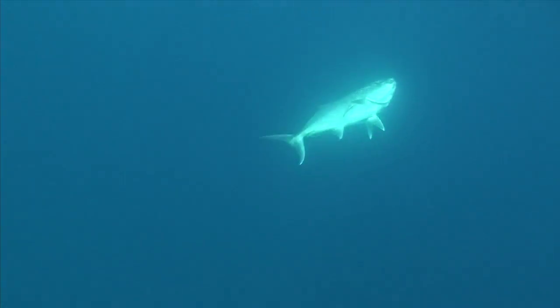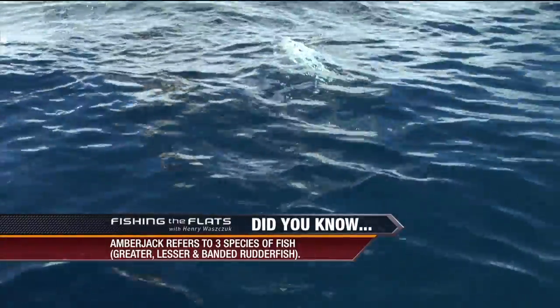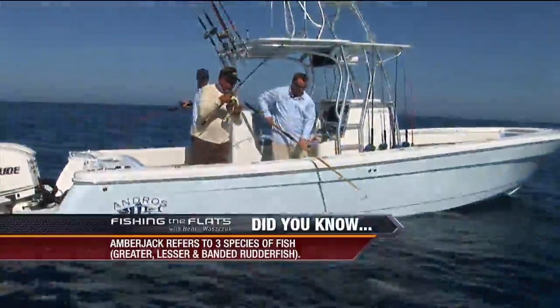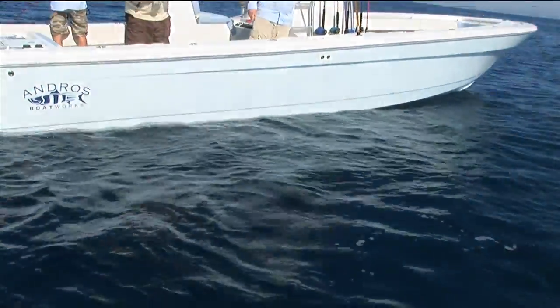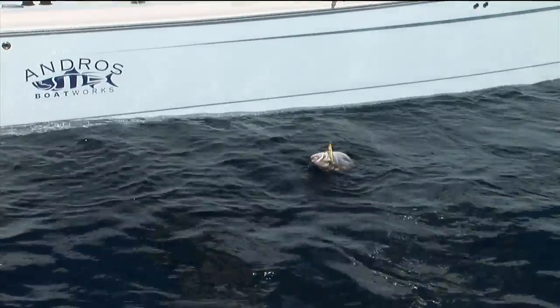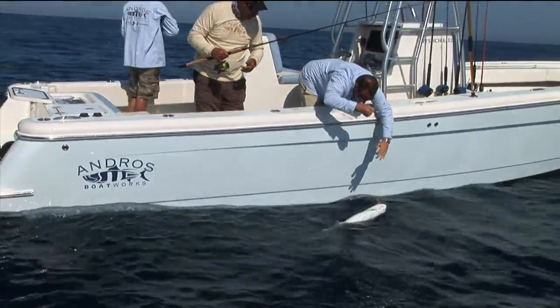Yep. Got color. Nice little amberjack, looks like. There you go. Finally, let me see this. Oh, look at that. Beautiful. Come on, fish. Oh, yeah. The jacks, they love it. There he is. Beautiful. All right. Hooked perfectly. I think you tired him out. Yeah.